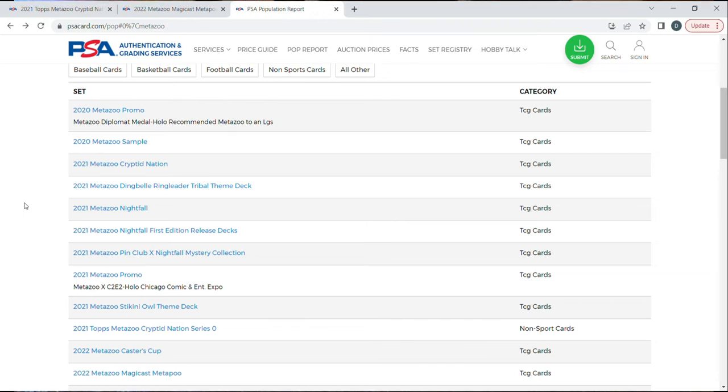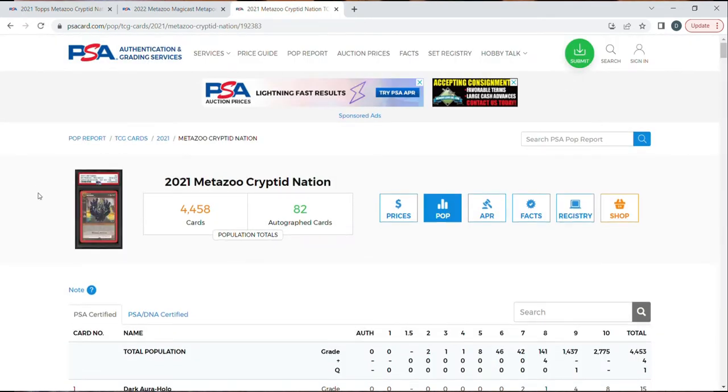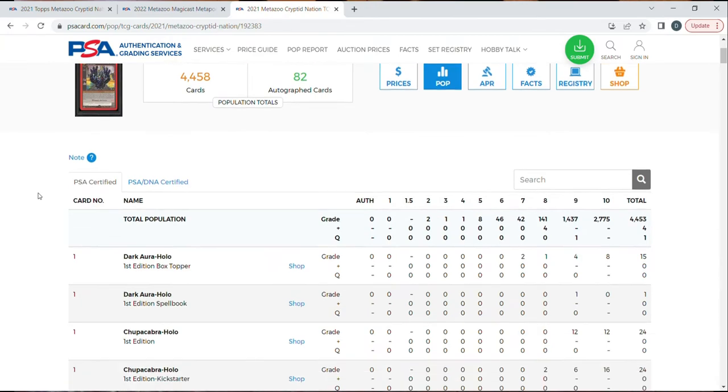Okay, so I figured I'd make a fun video showing everyone that collects MetaZoo the PSA website and the population report, so you can see how many PSA 10s there are, how many cards are graded. So let's get right to the jump. Let's go to Cryptid Nation, Kickstarter, first edition, second edition. The most nostalgic set in MetaZoo.